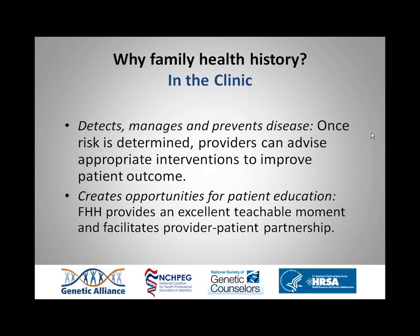In addition, as we've already said, family health history can help detect, manage, and prevent disease, but it also creates an opportunity for patient education. And beyond that, it can help build a rapport between patients and providers, establishing a partnership for care rather than a one-way relationship where the patient is just the recipient of the information. It creates more of a dialogue.